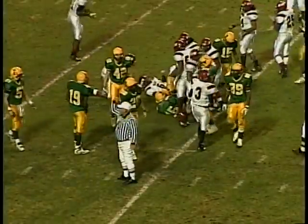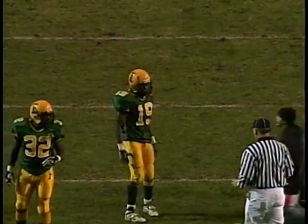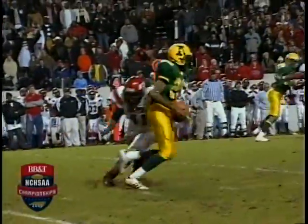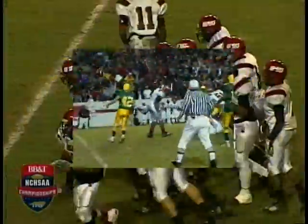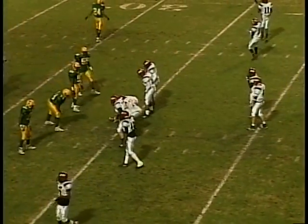Fumble recovered by the Bears' number 2, Chris Stanley. Ball will be spotted just inside the 35. First and 10 Bears. Here's an unforced error by Independence. The punt is bobbled, and by the time the punter gets it, there's absolutely nothing he can do. And New Bern now going to have a shot. Great field position from the Independence 35-yard line, trying to find some signs of life here.